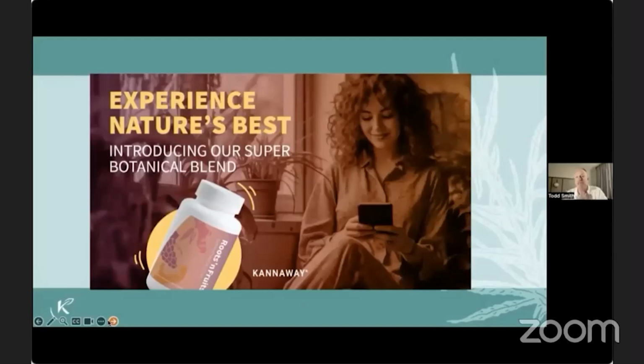If I ever start to feel a little raspiness in my throat or think I might be coming down with something, just grab a couple capsules, put it in some hot water. You've got yourself a great immune booster. So there's a lot of great things that you can do with this. I've got people telling me that they're opening the capsules and adding it to scrambled eggs and seasoning on their meat and all sorts of things.